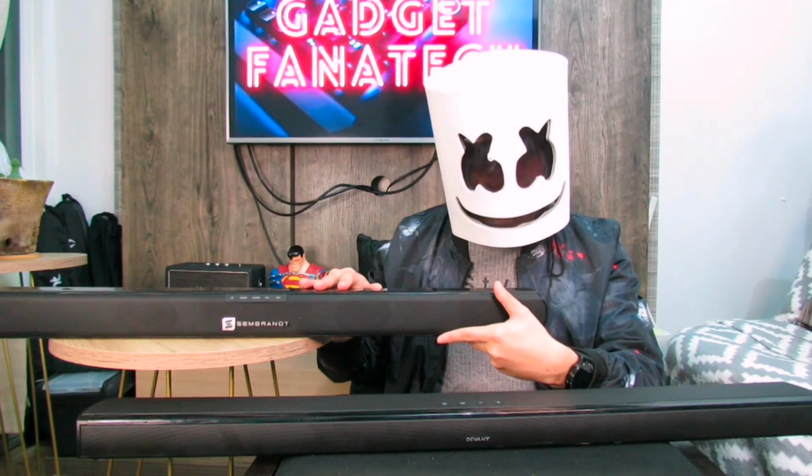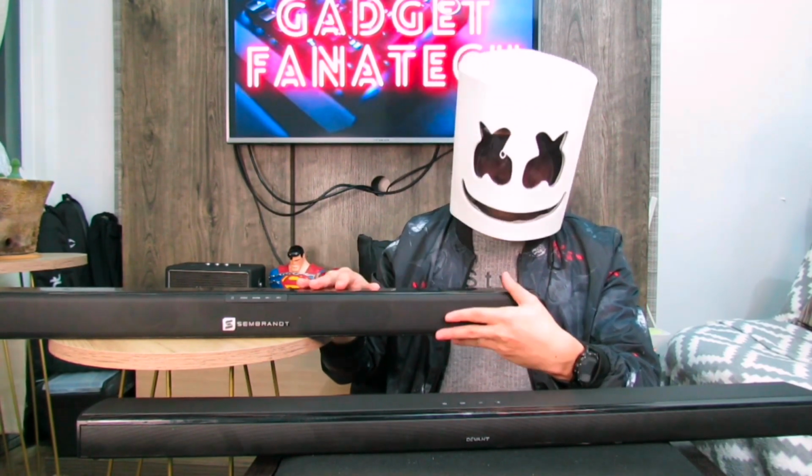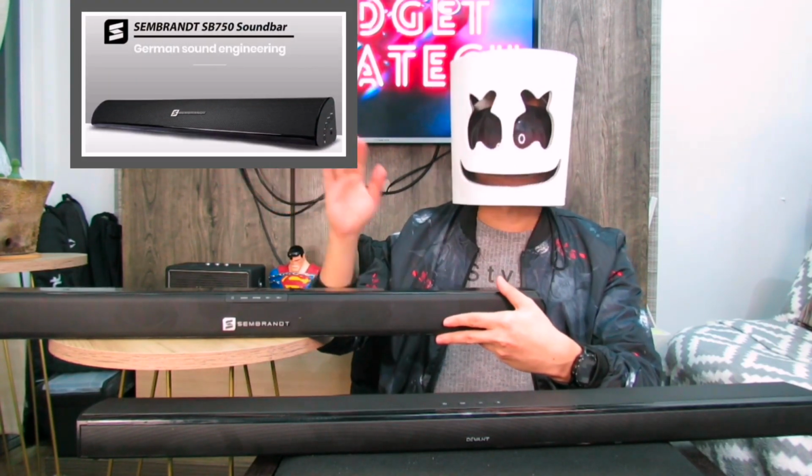Just an FYI as well, marami na itong mga bagong version, ang soundbars ng SEMBRANDT at ang latest na pagkakaalam ko ay ang SB750. Meron din yung may kasamang external subwoofer, ang HT3000.